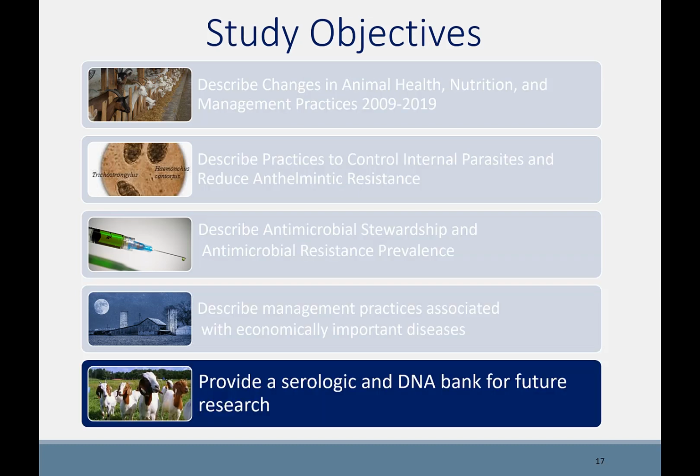And then finally, you will be collecting blood samples, sera, whole blood, so that we can develop a serologic bank and a DNA bank for the goat industry. So most NAHMS studies collect blood samples that we put into a serum bank that's at NBSL. So in sheep 2011, we had 4 aliquots that were collected and stored at NBSL. I think 2 or 3 of those have been used, looking at OPP, as well as Mycoplasma ovis. So researchers down the road may decide that they need these sera to use for future studies, and that's why we collect them.